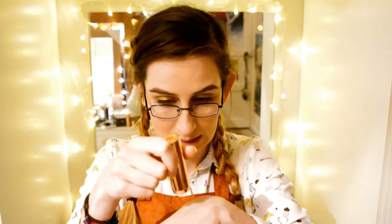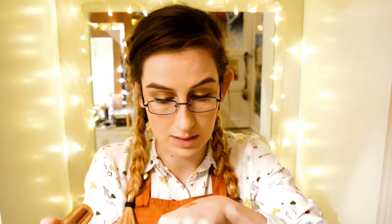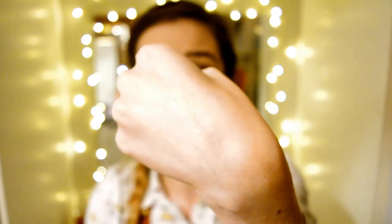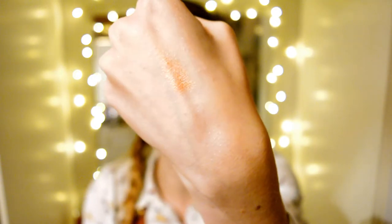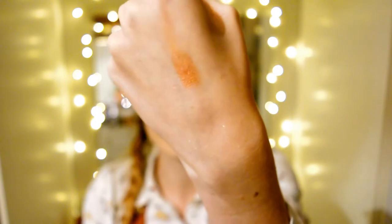Back to the fact that I like gold. Let's see how this, just checking it's not going to fall over. You're going to use this for a bronze. Ooh. As you can see, it's a very nice gold orangey tone, and next to the highlight you can see the comparison and how shimmery they both are.